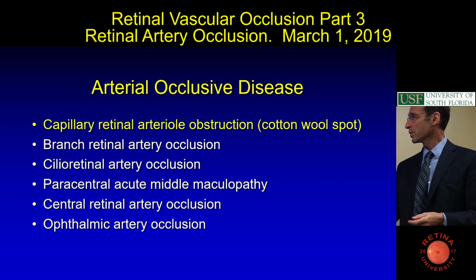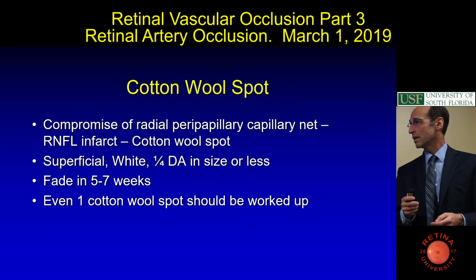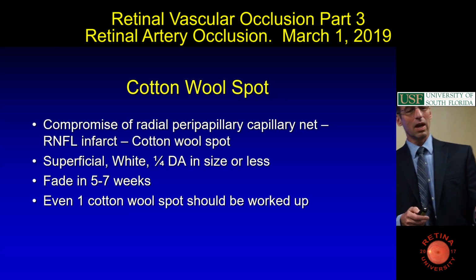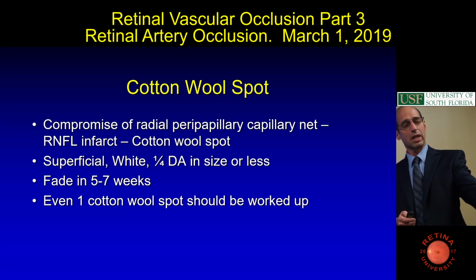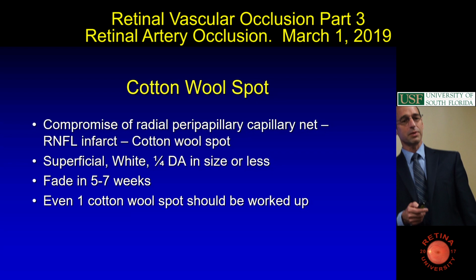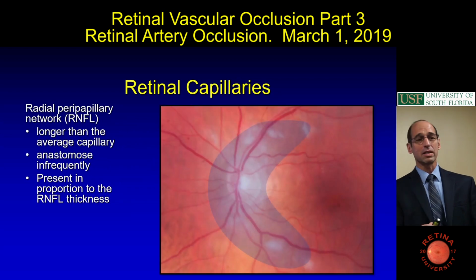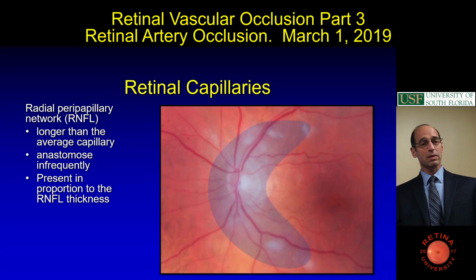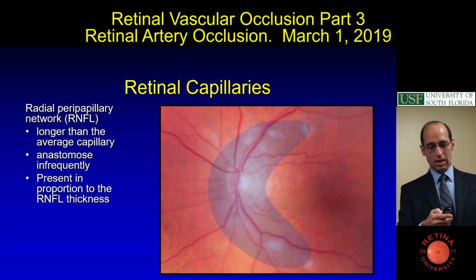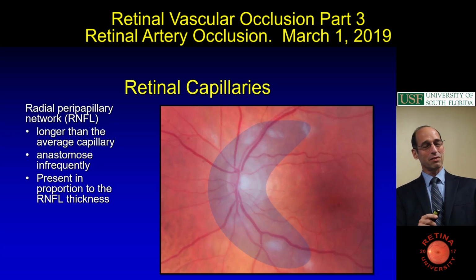So cotton wool spots, like we've talked about before, there's a compromise of the peripapillary capillary net, and they're small, they fade in 5 to 7 weeks, and even one cotton wool spot should be worked up. I have an internal medicine doctor I saw recently. I've been treating her for retinal tears, and she had a cotton wool spot on one of the exams. So this is the radial peripapillary capillary network, and that tends to be where cotton wool spots are. The capillaries are a little longer than average, and they don't anastomose, so that's why you tend to get them there. And the radial peripapillary capillary network is there in proportion to the size of the nerve fiber layer.